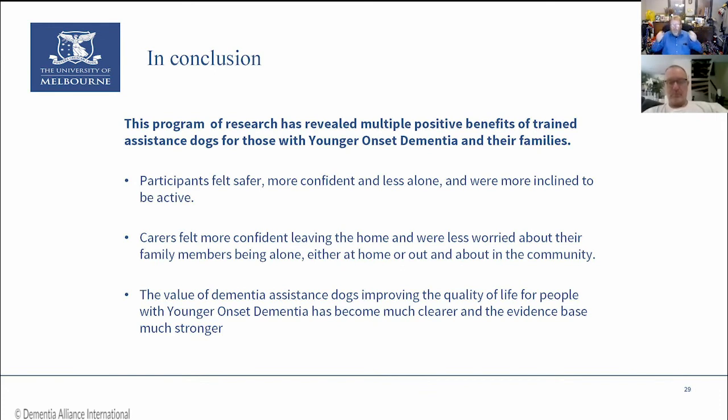Overall, in conclusion, I can tell you that Phil's positive experience is not just a one-off. This is not just about something that happened for Phil. Through our study, we can confidently say that where people with younger onset dementia have an assistance dog available to them, they feel safer at home and in the community. They feel more confident, they're less alone, and they're more inclined to be active. We can say with confidence that in the family home, carers feel more confident about leaving their loved one at home. They're less worried about their family member when they go out and about in the community.